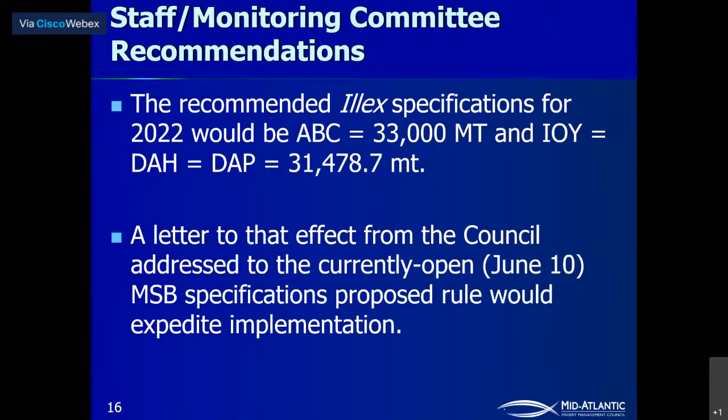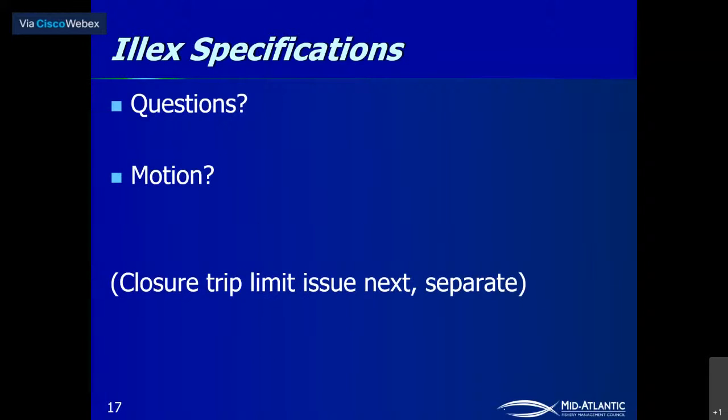Due to timing with MSB specs, there's a proposed rule currently open, and a letter to that effect from the council addressed to that currently open rule, which closes tomorrow, would expedite implementation. So that could be tagged on to a motion regarding specs. So, back to any other questions, and then looking to the council for a potential motion regarding Illex specifications. And again, there's a little closure trip limit issue, and we can deal with that separately next. Thank you.